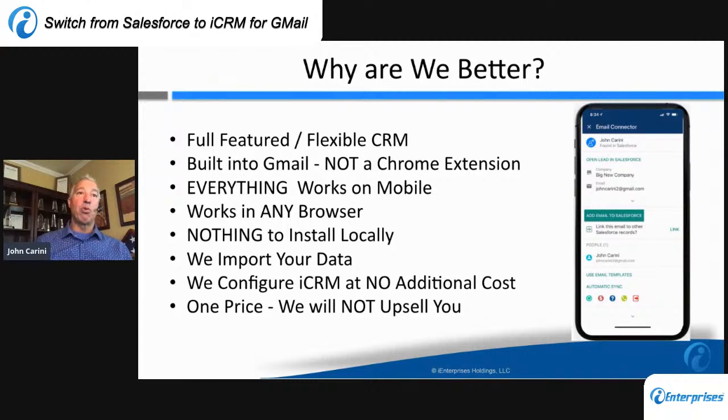We'll actually import your data for you, either from Salesforce, QuickBooks, or elsewhere. And we'll do that as part of the subscription. We'll also configure iCRM at no additional cost. So all the screens in iCRM are completely configurable, and we will configure them for you at no extra cost.